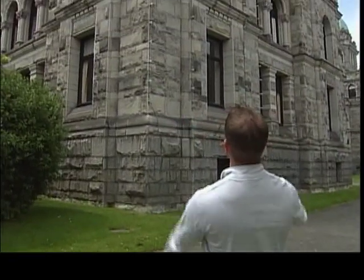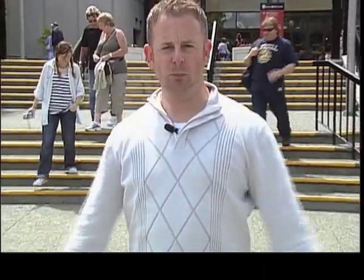The Royal BC Museum was founded in 1886. That's about 125 years ago. And for a number of years, it was housed in BC's legislative building, right here in the East Wing. In the 1960s, the collection got so huge, it needed a new building to call home. And here it is behind me.